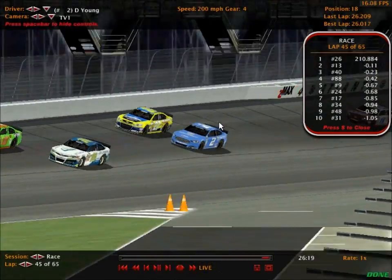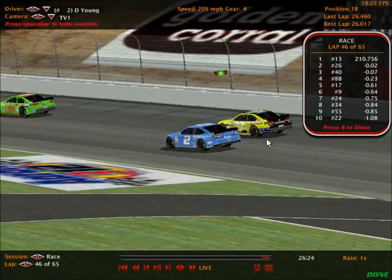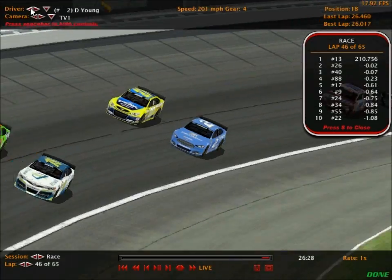Dylan Young, Sam Young's brother, trying to get up there. Trying to help his teammate out. Penske's been kind of had a quiet season, an okay season also. Trying to make it a great season though. That's what they want to have.